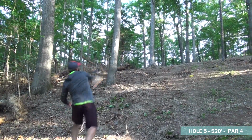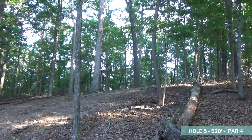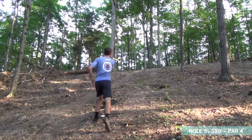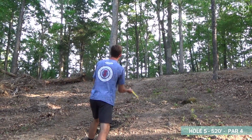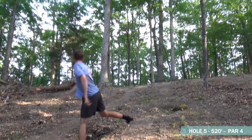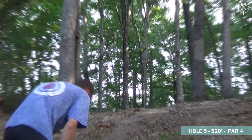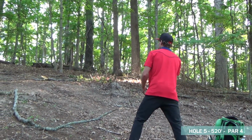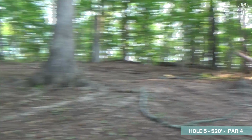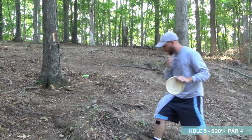Matlack looking like he's throwing a thumber. Playing this on the am side, that was a pretty dominant shot, trying to get up that. Use every bit of your arm just to get up that hill. Just making those forehands look buttery smooth. Absolutely. Looks like that was the shot to take. Bell going to the forehand as well. And looks like he gets it there. A little bit of tree love there. Yeah, exactly where you want to be though.